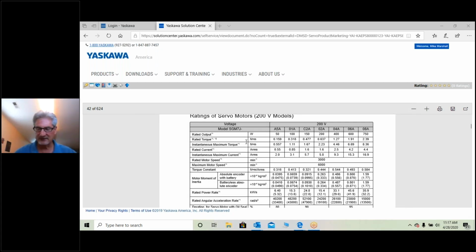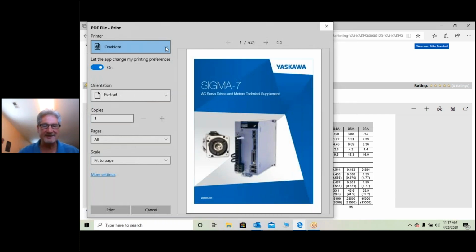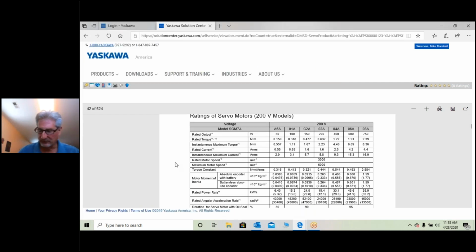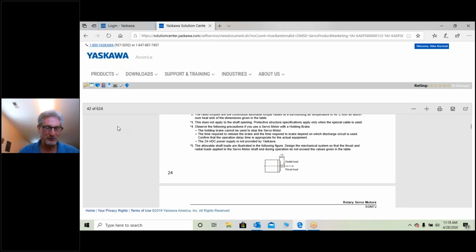Once you get to the page you want to send, you right click and then you hit print. Then you want to change your printer to print to a PDF. Now you can go down here and hit page, and I might want to do a range of pages. I want to send him this cut sheet on the torques and the speeds, but I also want to send him a torque speed curve. A couple of pages after this are the pages that have the torque speed curves on them. One thing to note: this is about page 24 of the catalog, as you can see right here, but that's not the page you want to enter into your pages to print. You want these pages up here.